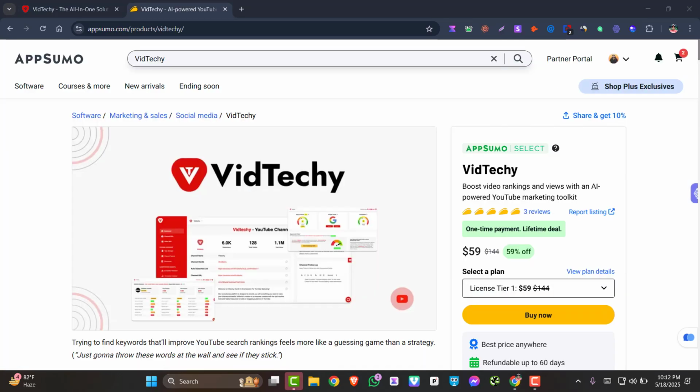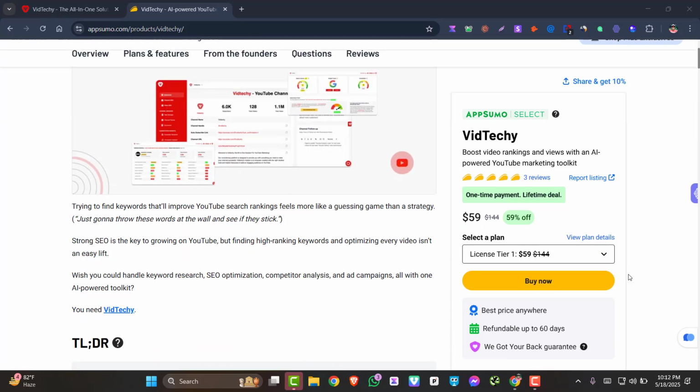Before starting the VidTechy lifetime deal review, let's talk about its pricing. On the AppSumo marketplace, VidTechy offers a lifetime deal for a limited time. You can get it for $59 US, giving you full access to all features. This is a one-time payment, not a monthly fee.